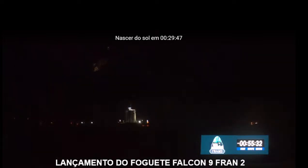Let's go for launch. SpaceX copies, Fram 2, go for launch. And a good confirmation that the crew is go for launch. We saw that video from Chun Wang saying that they were go for launch at the time, but this is the official marking of that now.